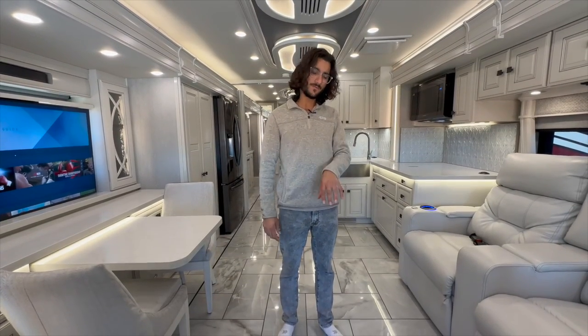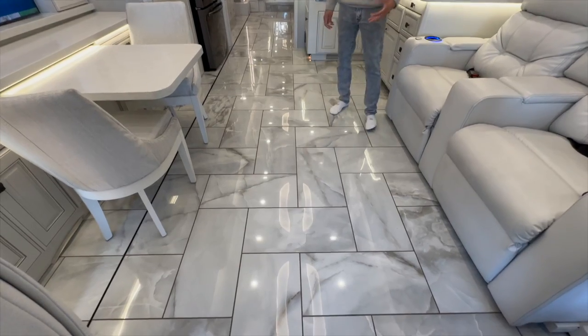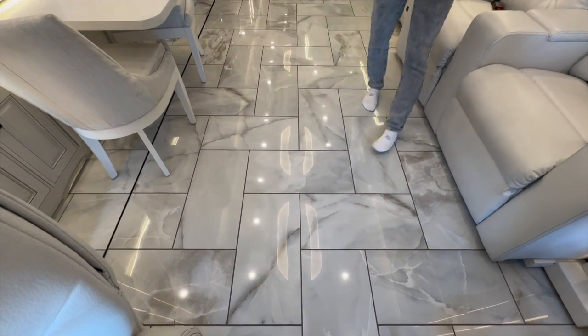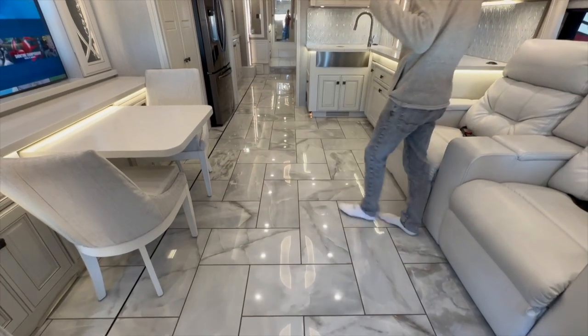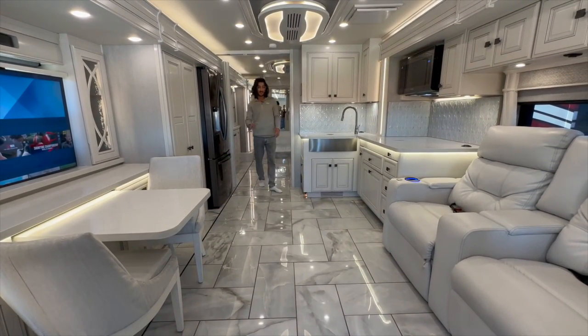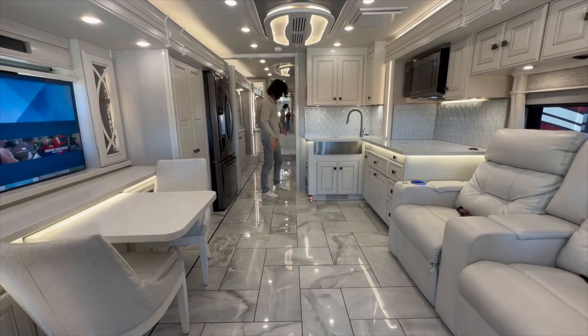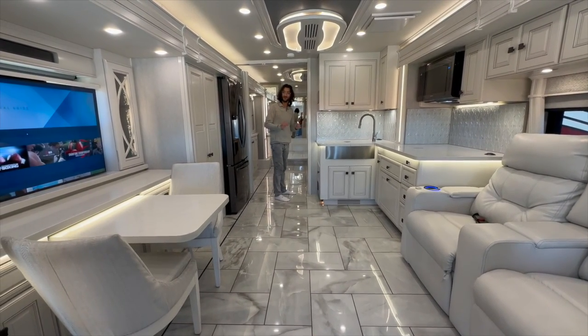We've got this beautiful porcelain tile flooring that has a lot of depth to it. It looks like a real stone, and you can just get lost in its dreaminess. But it is porcelain, it's got a beautiful shine to it, and it's heated, dual zone heated. You got a front zone here and your rear zone right back here. And my toes are very warm right now.